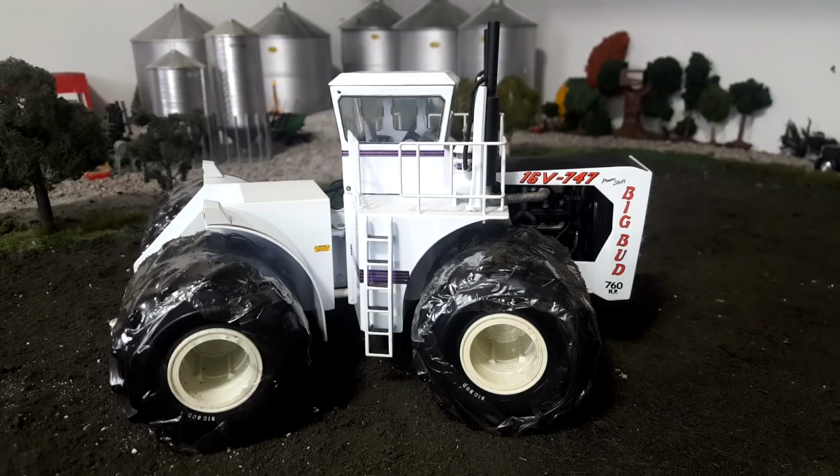Now, back then for a 1/32 scale toy, that made some waves. People thought that was expensive. But when you look at what you got, people quickly forgot about that price because it's incredible. So, okay, a 10 on value.